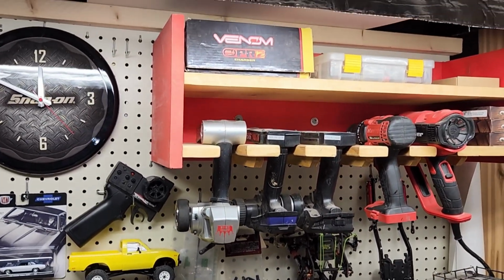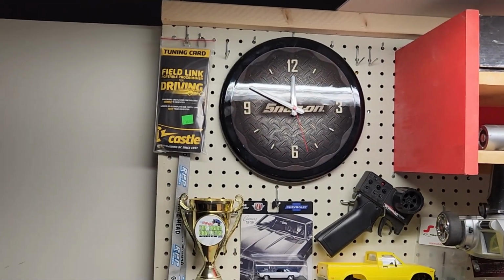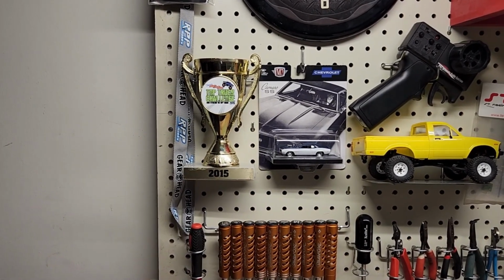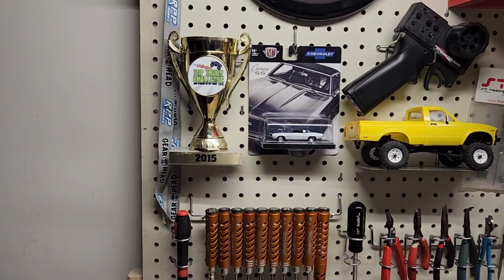Controllers, and my chargers and batteries, and my Snap-on clock. Thank you, Dale, for that. I was really appreciative when he sent me that. Programmer, that trophy's from K&K. They used to do a pretty awesome competition, so they don't do it anymore, but it was definitely a cool place to be back in the day.